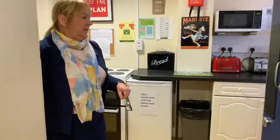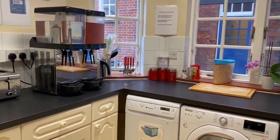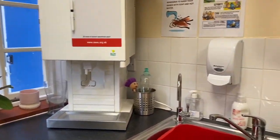This is our second cook hole, which is for years 11 and 12. Again, we've got milk, we've got toasters, we've got fruit juice, we've got microwaves, so anything and everything that is needed.